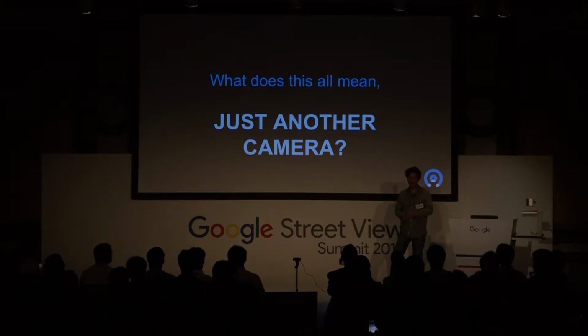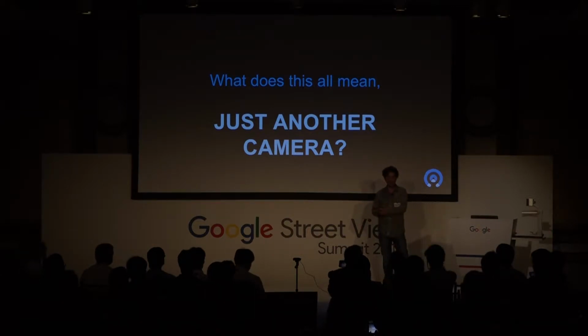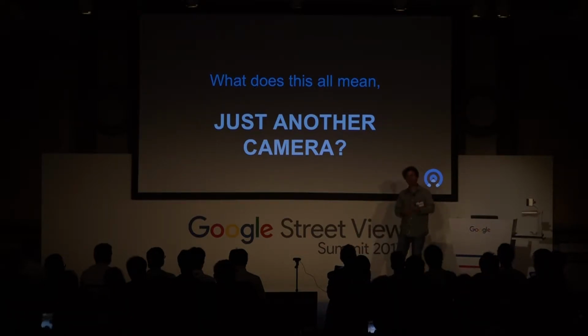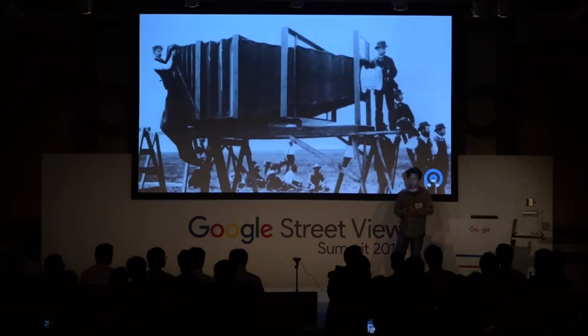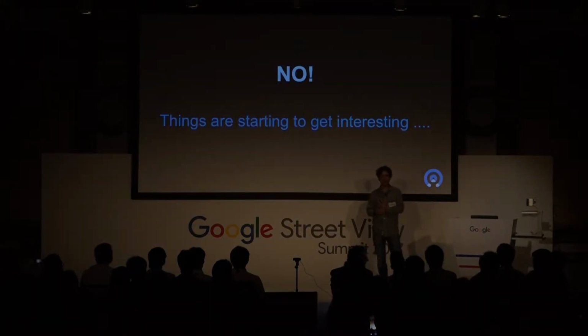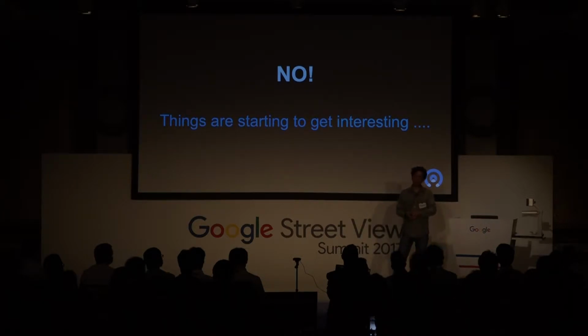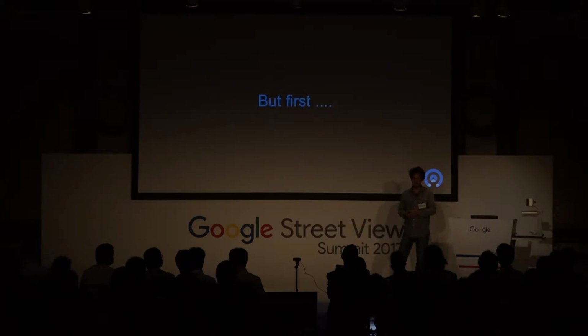So what does this all mean, really? Are we just here every year announcing new cameras? It's bigger, it's more megapixels, and so on and so on. Are we just headed for this? Well, I don't think so. I think things are starting to get interesting in certain fundamental ways, and that's what I would like to talk about today by talking a little bit about the history and the future of photography and computing.